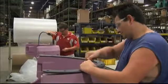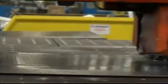But on the other side of the plant, it's time to punch and paint the thousands of metal parts that PlayCore puts out.